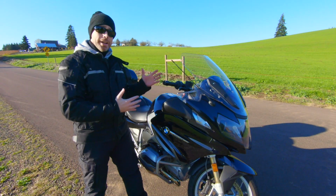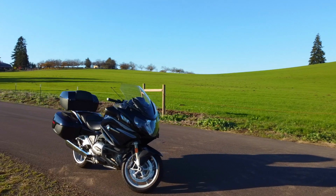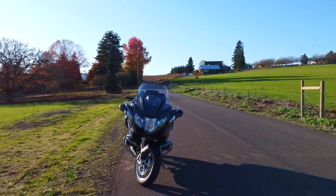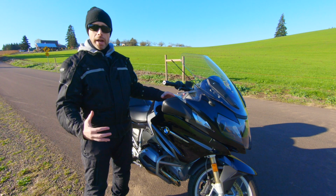All right, so this is my ride. This is a 2017 BMW R1200RT. I bought this brand new just a few years ago. Now, this isn't the first bike that I've owned. This is the fourth motorcycle that I've owned since I started really riding motorcycles.